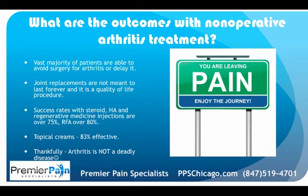The outcome of non-operative arthritis treatment is that the vast majority of patients are able to avoid surgery for arthritis or delay it significantly. Joint replacements are not meant to last forever. They are a quality of life procedure. While they have a high outcome success rate, there are some significant complications that can occur.